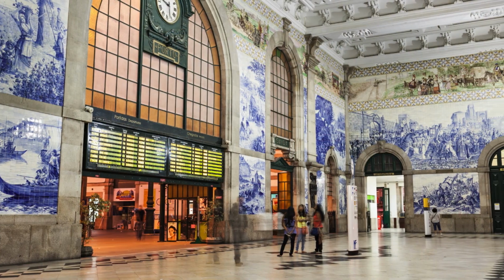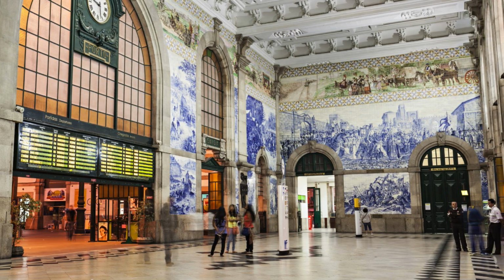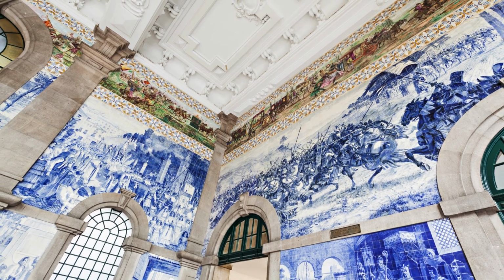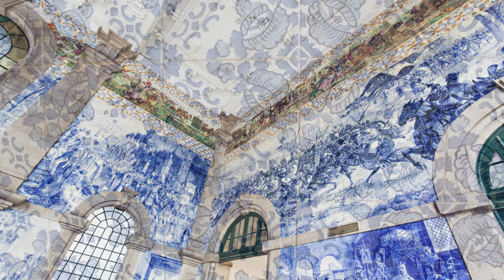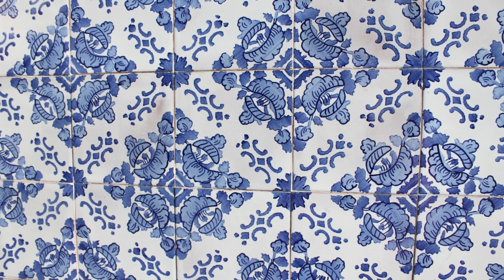São Bento's most iconic feature is its magnificent tile work, or azulejos, which adorns the walls of the main hall. Created between 1905 and 1916 by artist Jorge Colico, these azulejos are made up of over 20,000 hand-painted tiles. The blue and white tiles are typical of Portuguese art and depict important moments from Portugal's history.